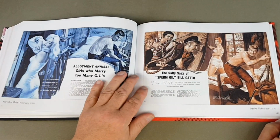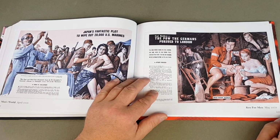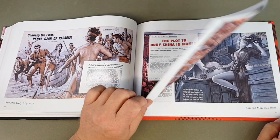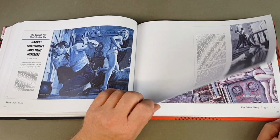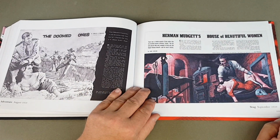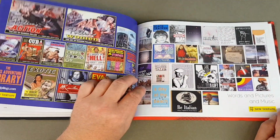So if you are a fan of this sort of style and the men's adventure magazines, which I'd hardly touched until I started reading them a couple of years ago, they are great fun. They really are, and some brilliant stories in them. They're never overly long. You can just dip in and out and read a few here and there, and that's the great fun part of a men's adventure magazine. But yeah, these are fantastic. Lots and lots to admire.